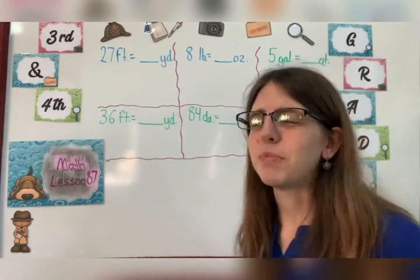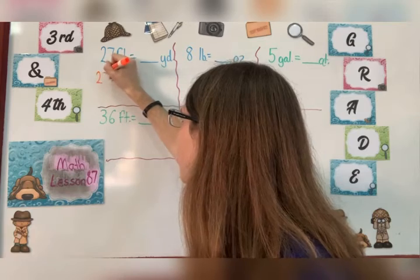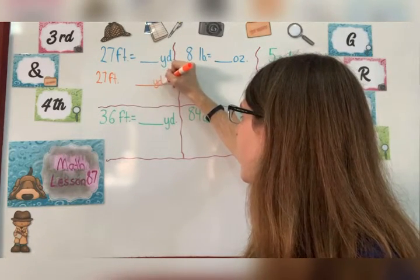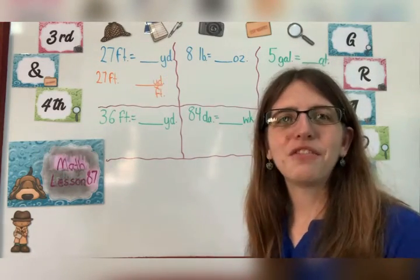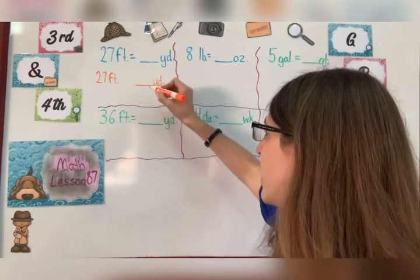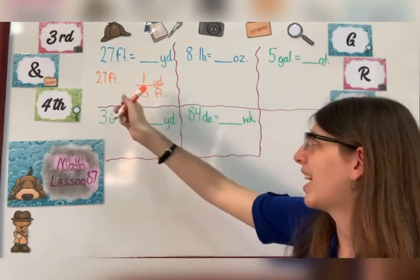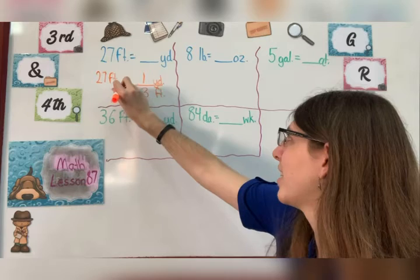27 feet equals how many yards? Well, we set it up by writing what we start with, which is 27 feet. And then what we're going to, which would be yards. We're going from feet, so we put that below. Now, what's our conversion factor for yards and feet? There are 3 feet in a yard, so we put our 3 next to the feet, wherever feet happens to be, and 1 next to the yard. Well, this time 3 is on the bottom, so do I multiply or divide? I divide, very good.